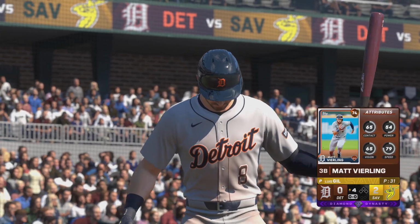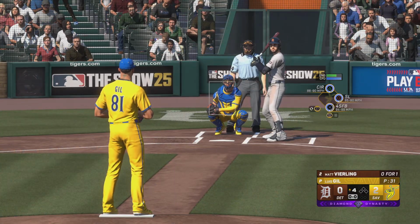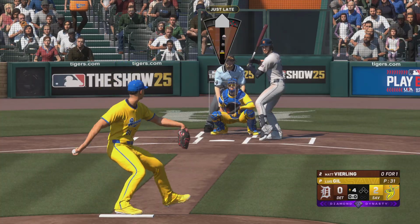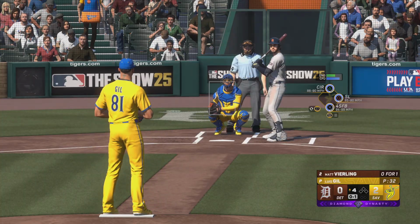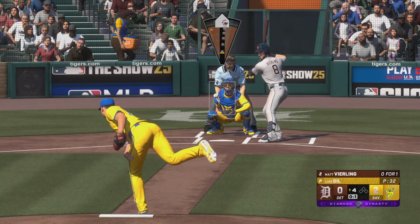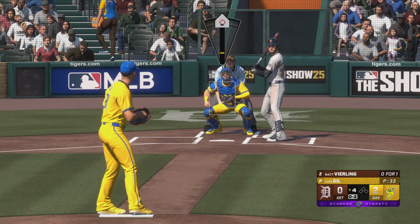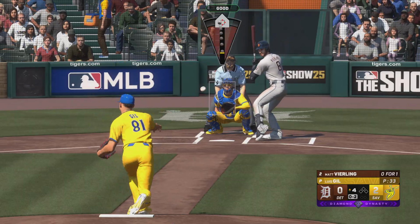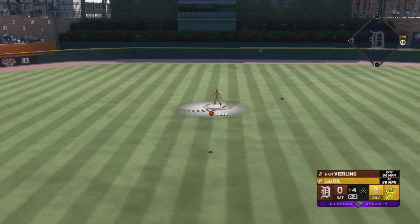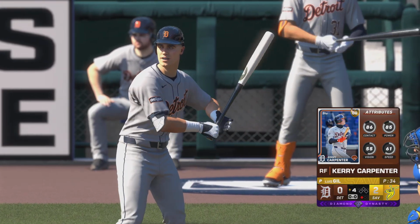On to the fourth. Now here is Matt Vierling. Swings through that one for strike 1. Well, these Tigers, to put it bluntly, need to put together more competitive at-bats, and I don't think they've lived up to their own expectations at the plate. They've gone down on strikes at a high rate today, so it's probably time to simplify the approach and just find ways to put the ball in play. Clase under it. Puts it away for the out. Kerry Carpenter up now for the Tigers.